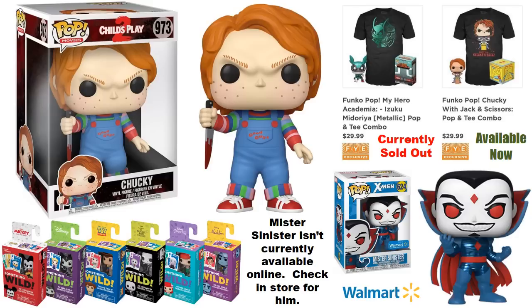And then Mr. Sinister, this one is tough to catch up to as well on the website. It's been dropping in and out of availability. It goes very quickly when it's available on the website. So definitely make sure you look for Mr. Sinister in store with Walmart if you're interested in that figure. I have not caught up to it yet. That's another one that I have my eyes open for.